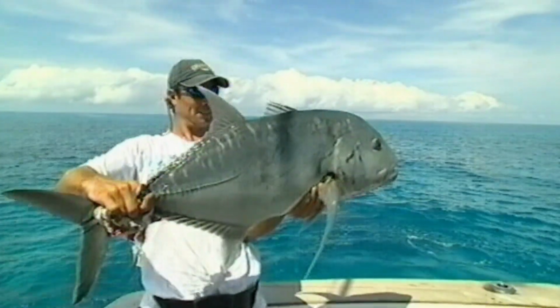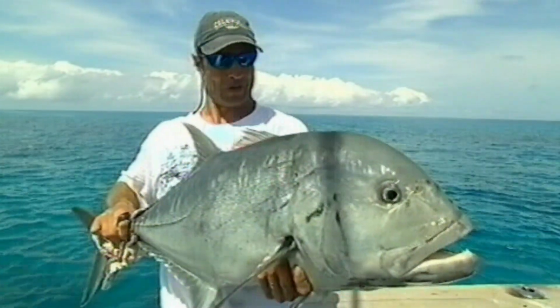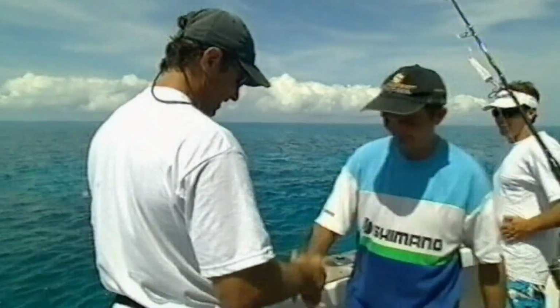Beautiful bumper bar. Cast nice right up there amongst those bait schools. And we knew one of these guys would be lurking. Awesome fish. Woo! Good stuff. All right, big dark fella. Good stuff.